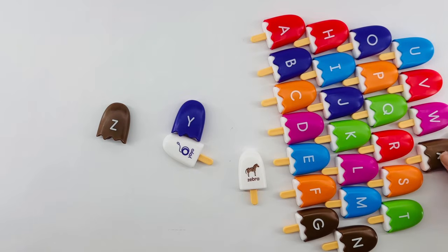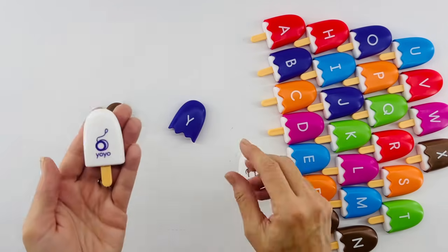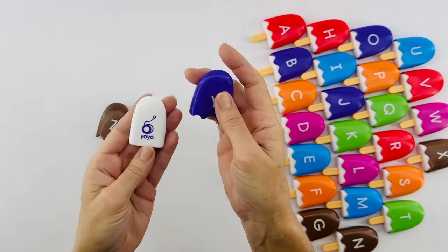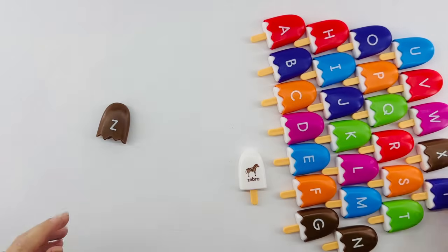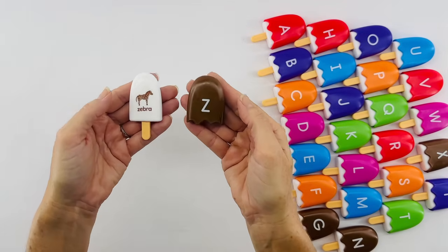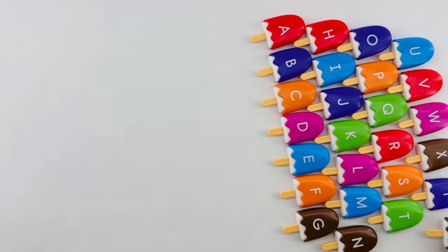We're almost done. Let's look for the Y. Well, we only have a couple left. Here's our yo-yo, and here's the Y. Y is for yo-yo. And our last one, of course, is our Z for zebra. Great job today. I'm proud of you.